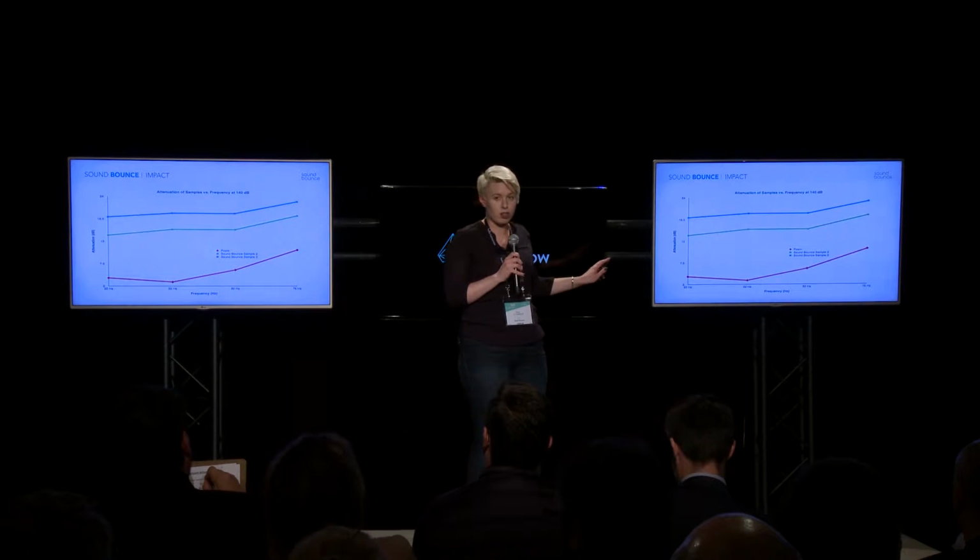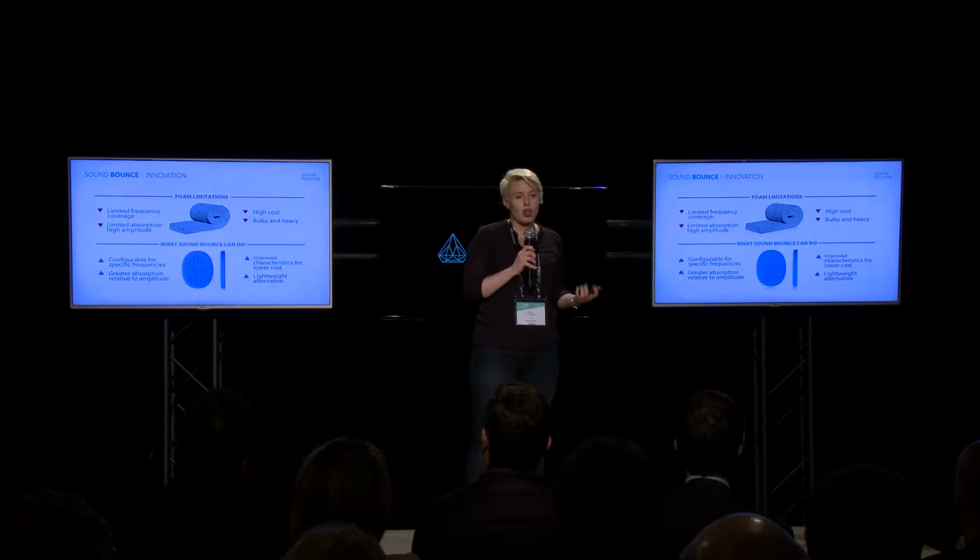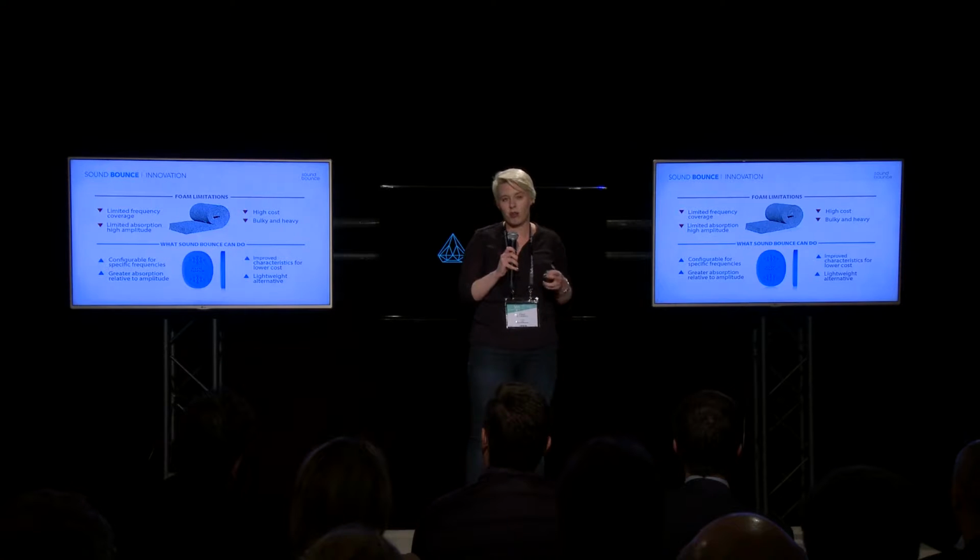And these are just prototypes. This is not as thin as we can go. This is not as light as we can go. Foam and other traditional acoustic materials are very limited. SoundBounce uses entirely different physics to look at the problem of noise. And in that way, we can vastly outperform them in many, many sectors.